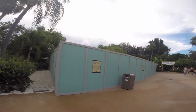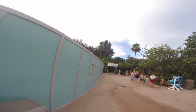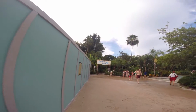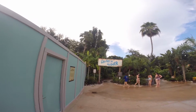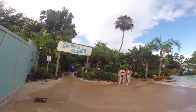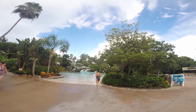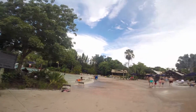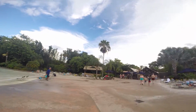Over here next to the Crush and Gusher is something new that they're building. Now, I'm not sure why they would build that inside the park when there is plenty of land around the park to build something. That way they wouldn't have to take away one thing to add another, but that's what they chose to do. Now, I didn't go on the Crush and Gusher today because I didn't want to spend the money for the locker, and I didn't have a very reliable waterproof case with me. I just had a plastic bag that I tied off.